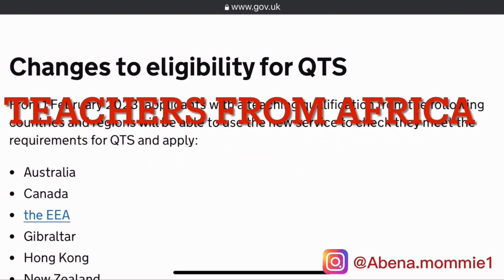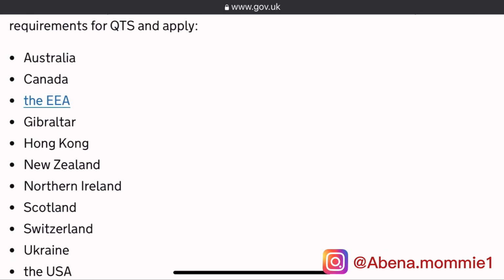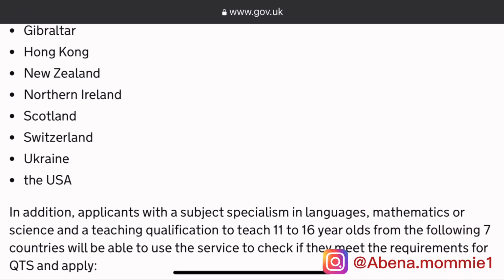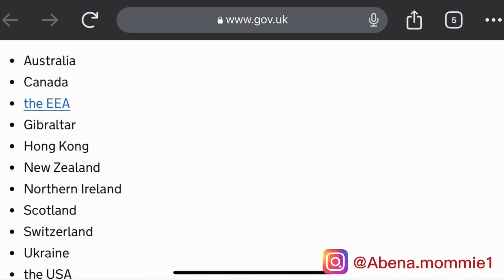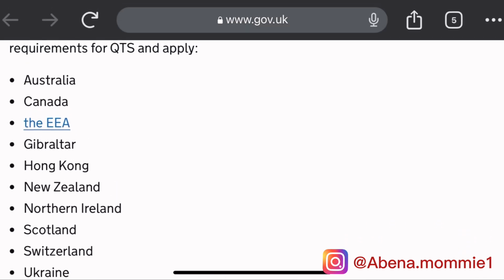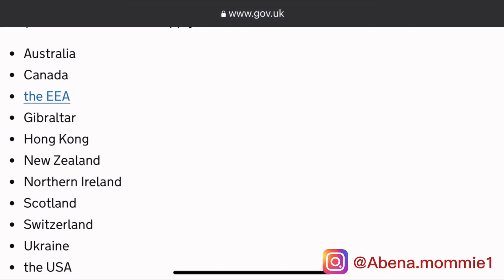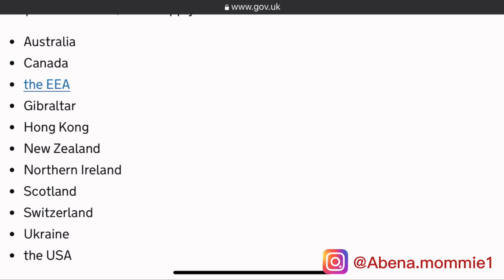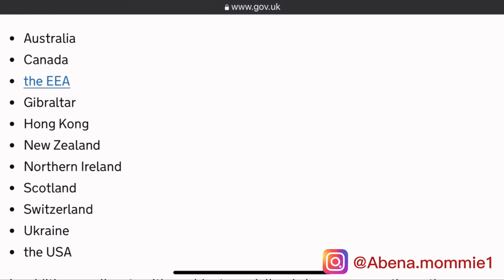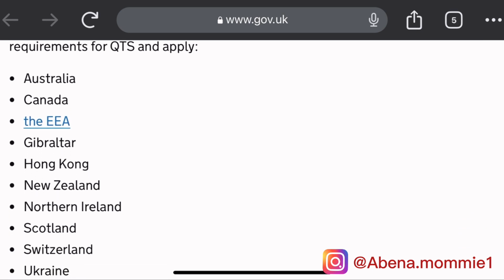Prior to February 2023, teachers from overseas were not allowed to come teach in the UK unless probably you had attended a school here or you've come to study. These countries I'm going to list were the countries that were able to come into the country and teach as teachers. And we have Australia, Canada, the EEA, Gibraltar, Hong Kong, New Zealand, Northern Ireland, Scotland, Switzerland, Ukraine, and the USA. So all those countries listed here were able to come into the UK and teach freely prior to February 2023. But now the rules have changed.